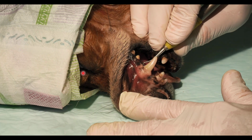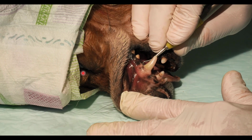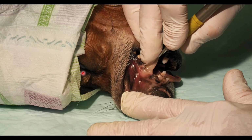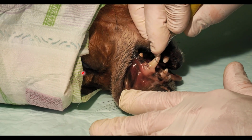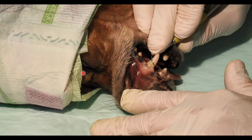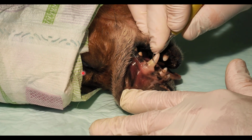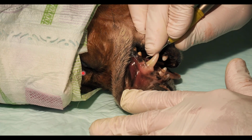That's going to let it slide over the tartar, down gently to the bottom of the pocket. Once you reach the bottom of the pocket, rotate the instrument so that the shank is parallel to the tooth. When the shank is parallel to the tooth, put some pressure down, pull straight out, and then repeat until it's nice and smooth. You're going to rotate in, go to the bottom of the pocket, rotate up to parallel, and pull. Numerous overlapping strokes until the tooth feels smooth.